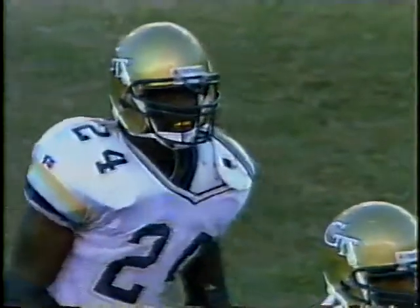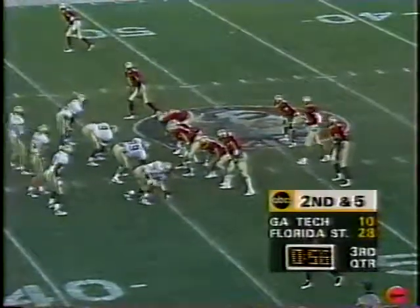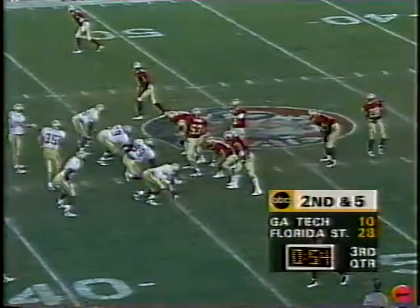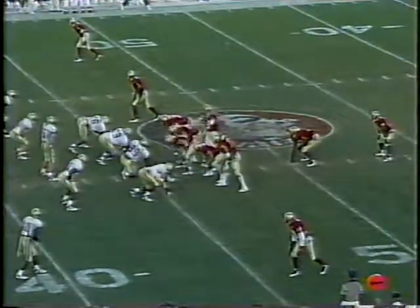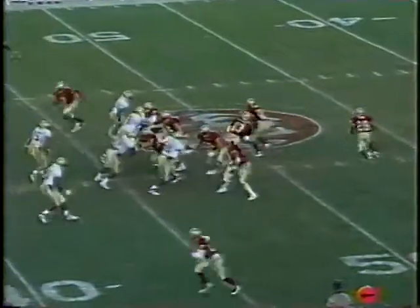Coming down to the last minute here in the third quarter. And the Noles would like to finish a drive here in this quarter before it comes to an end. They're really lining up to stop the run right now with that defensive scheme. He should throw. He will do just that.